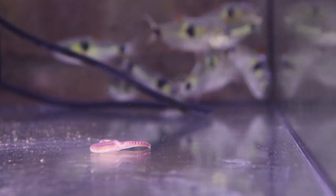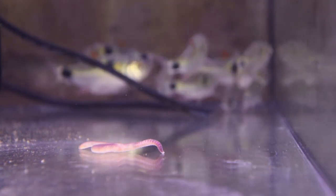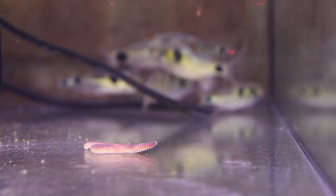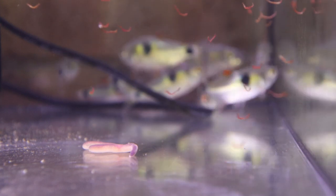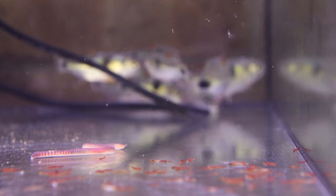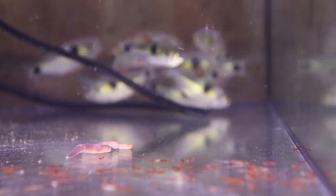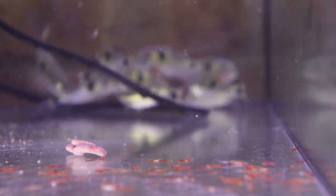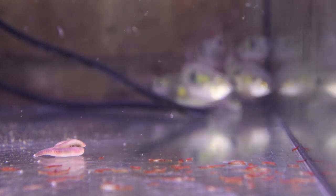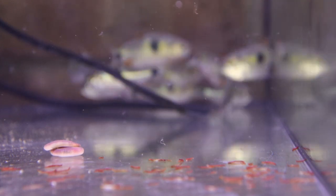Alright, let's see if wafting a bit of bloodworms into the mix does anything. So it's now raining bloodworms over the top of the earthworm. Okay, something is clearly wrong. We're not able to trigger a feeding response even with bloodworms. They fed yesterday and did what they were meant to do on the tin. I don't know quite what's gone wrong today. Maybe I fed them too much yesterday.